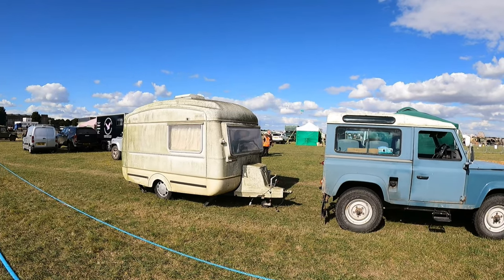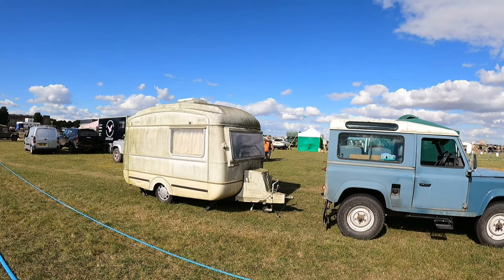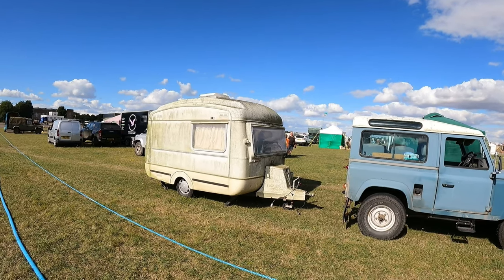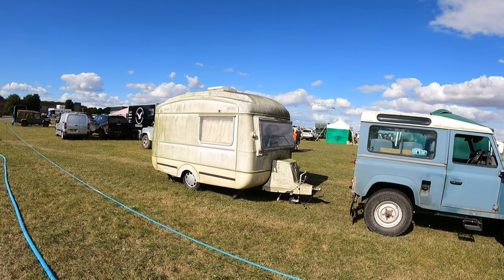Well, we all know of Gar's Green Caravan. I've found another one that's just a tad larger, but it's also trying to become green. Maybe there's an opportunity here, Gar, to renovate this one if you can persuade someone to part with it.